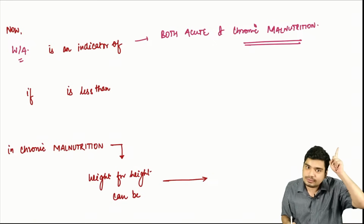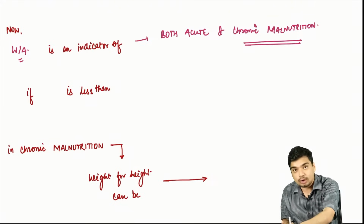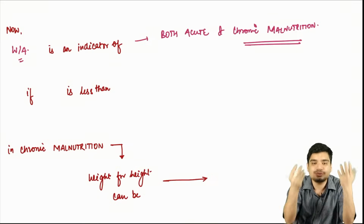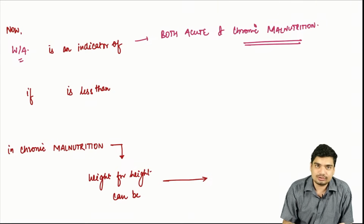Weight for length is specific for acute. Height for age is specific for chronic. Weight for age can be used for both acute and chronic, but since it can be used for both, it is not the best for either of them.